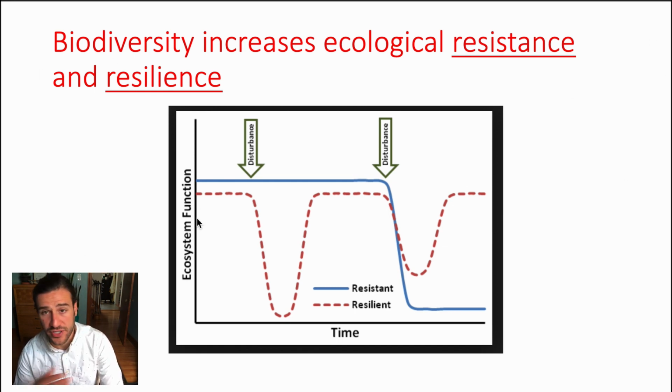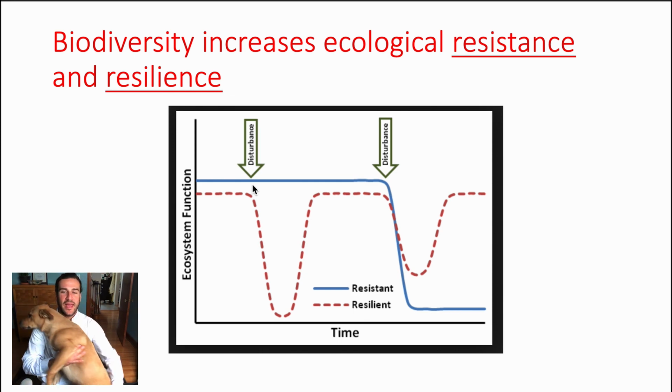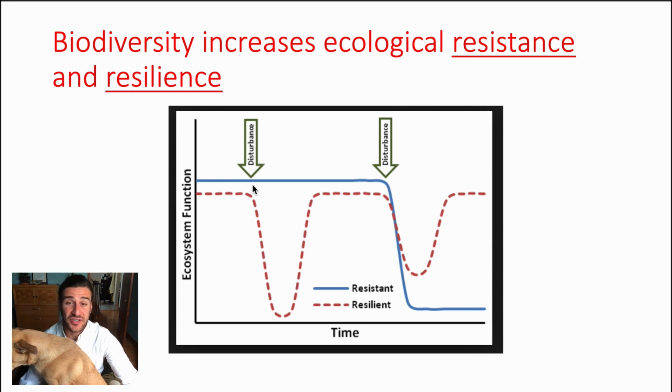So basically, there are disturbances throughout nature that happen, and there are these terms: ecological resistance and ecological resilience. So if an ecosystem or biome is very resistant, it is going to resist change when it encounters a disturbance. So here we have a very resistant ecosystem. So a disturbance occurs. Rocco wants to come up here. A disturbance occurs, and the ecosystem, actually the function does not change, right?